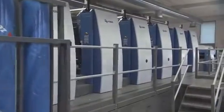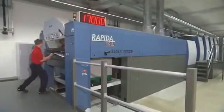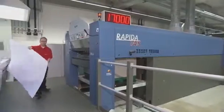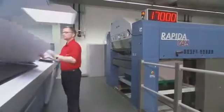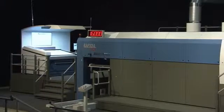But let's not forget something which is practically inherent to a press which bears the name Rapida, namely the production speed. The large format Rapidas too are and remain the fastest sheet-fed offset presses in the world in their respective format class. In the high-speed version, the Rapida 145 prints at up to 17,000 sheets per hour, and the Rapida 164 is right on its heels with 16,000 sheets per hour.